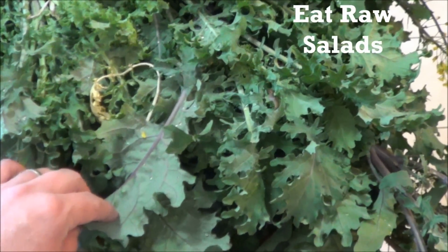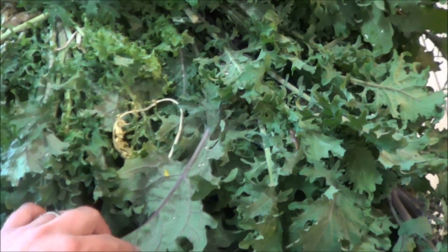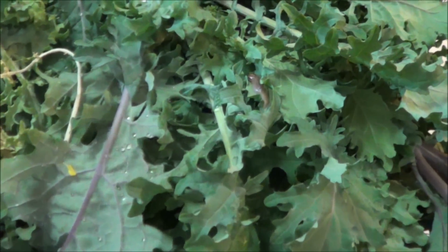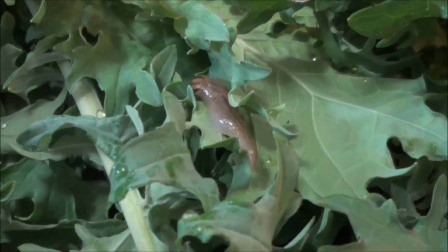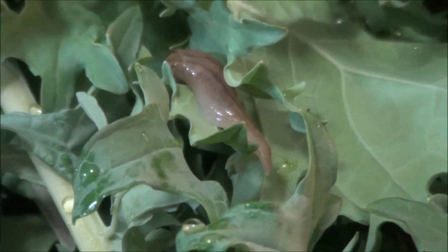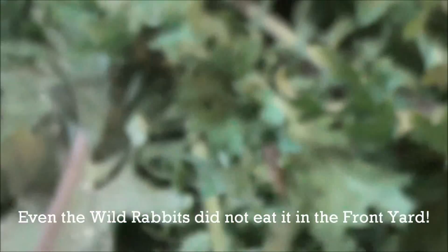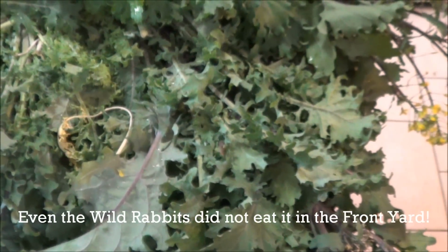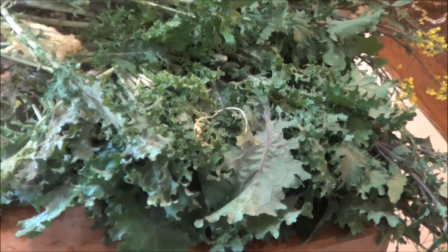As I've been cleaning it, I have noticed just one pest, one insect, one bug, whatever you want to call it. Really not a bug or anything, but we do have some snails crawling on here. No problem. As you can see, we obviously have plenty to share with the snails.